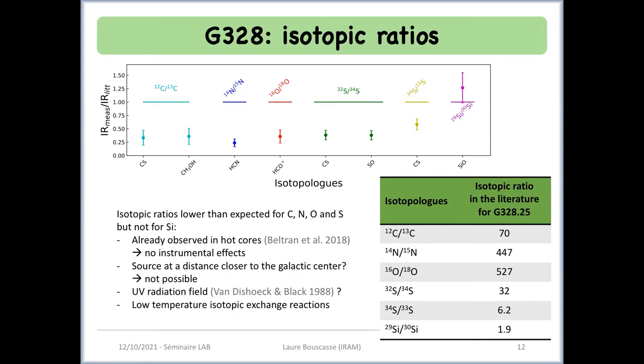What is your reference when you say you are comparing what you get from which kind of measurements? We take the variations with the distance to the galactic center. It is not something taken in other regions of G328. No, we don't have it. It's the galactic variations. Variation across the galaxy.